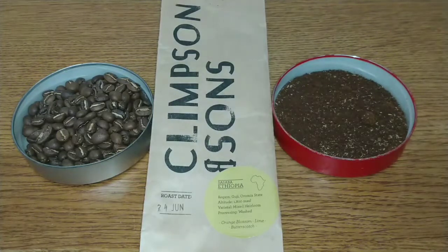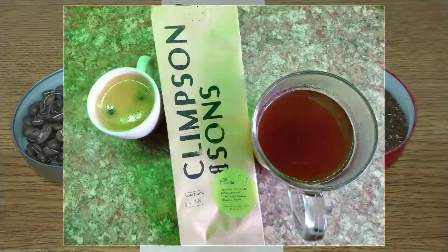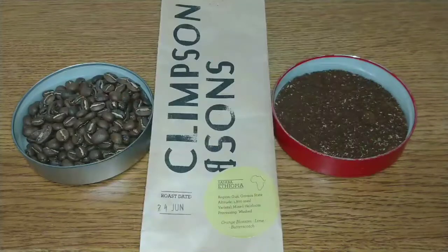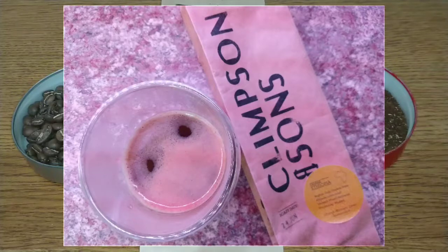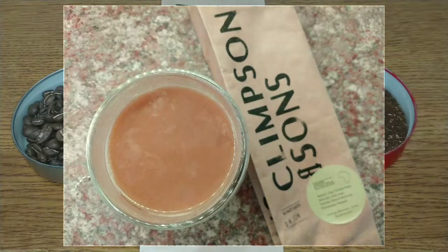So taste wise, well, I made the cup and walked out of the kitchen, and when I returned to get my cup, the room was filled with the butterscotch aroma mentioned on the pack. There's a slight zestiness from the lime hint, but nothing overwhelming. In fact, it's a very well balanced coffee. It's biscuity too, so it's got a kind of key lime pie hint about it.